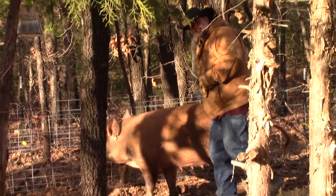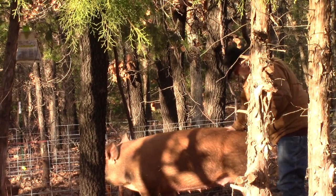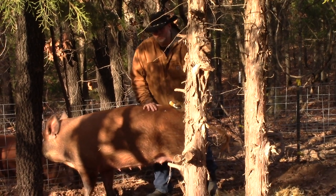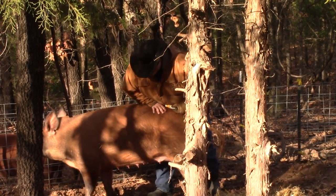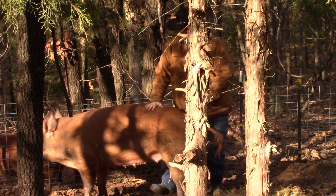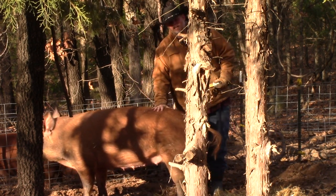Actually, she is in standing heat right now. So look at this. It's very hard for me to move her. She does not want to move. Now, if you look at this, I can put my weight on her. She is in standing heat again.